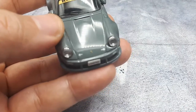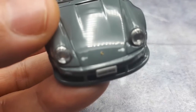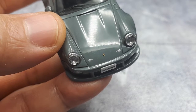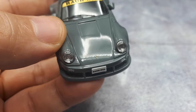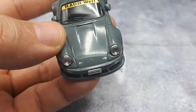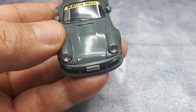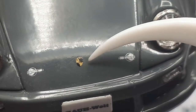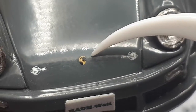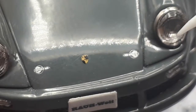It's always hard to find a really good Porsche crest. Let's see. No. Oh, that's not a Porsche crest, I don't think. It's definitely not Porsche. Maybe it's an RWB logo. It's just blobby. No, maybe that is supposed to be a Porsche crest, but it's not a very good one. I mean, to my understanding, it's more like different colors, not that color scheme.